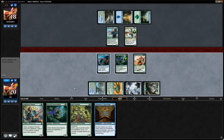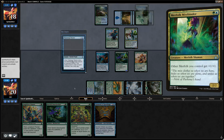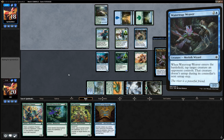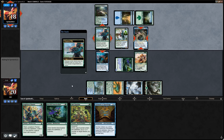So we'll pass. Next turn we can go Cartouche plus Branchwalker. And we have to hope our opponent doesn't have too many Lords, since we don't have any removal spells for them. Water Trap Weaver. Alright, is that gonna force us to use the Hexproof on the Hydra? Nope, it's just gonna tap down the Branchwalker. Alright, that's good. So that probably means they don't have a second piece of interaction for the Hydra.